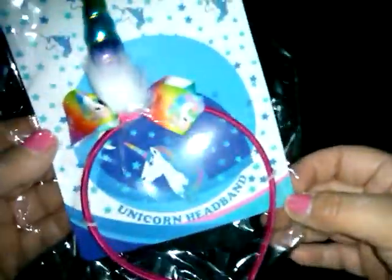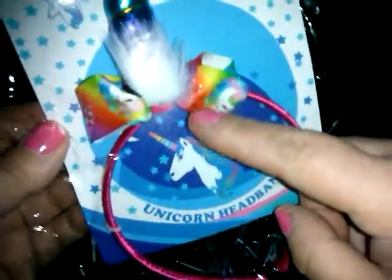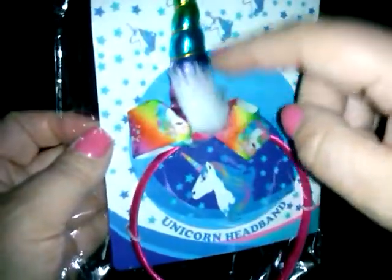I even like the packaging behind it. It has the ribbon, unicorn ribbon here, a little bit of fluff, like unicorn hair, and then the horn. Remember, everything's $1. That's what I was like, what?